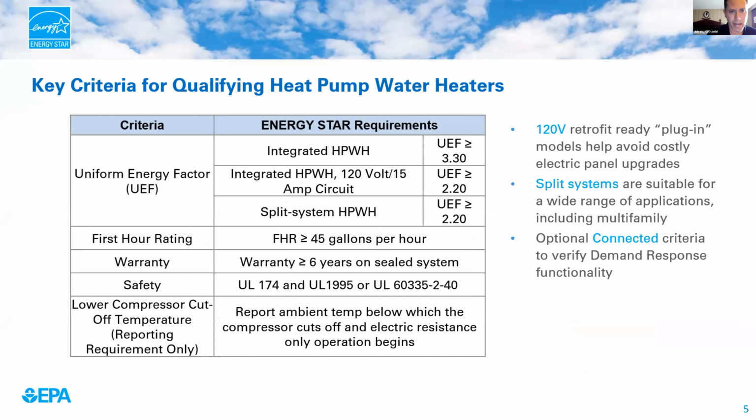Energy Star is a voluntary program, as I think you all know, both for the building program as well as products from your TVs to your dishwashers and refrigerators to heat pump water heaters. And just this past January, we updated our specifications. There's one specification for your integrated heat pump water heater, which Greg will touch on, and then a separate one for split systems, which John will talk about.